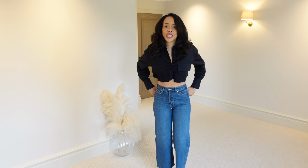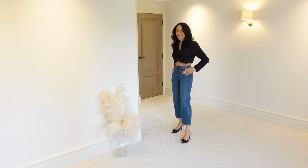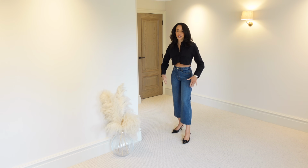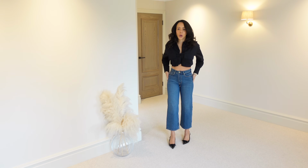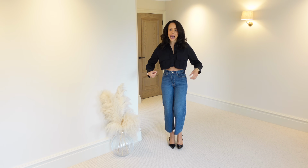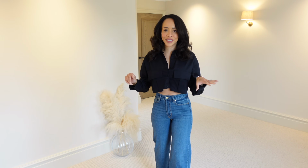So these are what the jeans look like on. So hopefully you should be able to hear me when I'm walking back here. Now, I didn't think about wearing these jeans with this shirt. I've actually got another item that I wanted to show you these jeans with, and it's how I want to style them. But actually, now that I've put them together, I really like this outfit together.